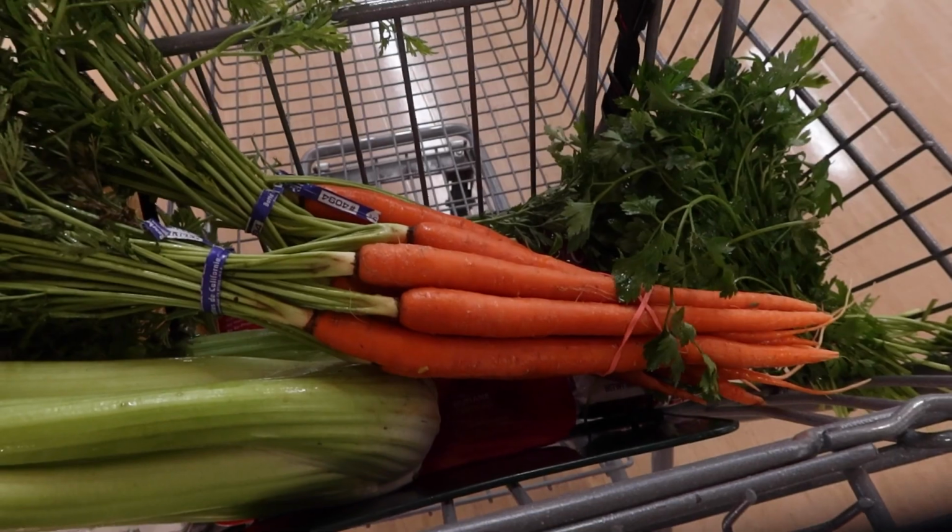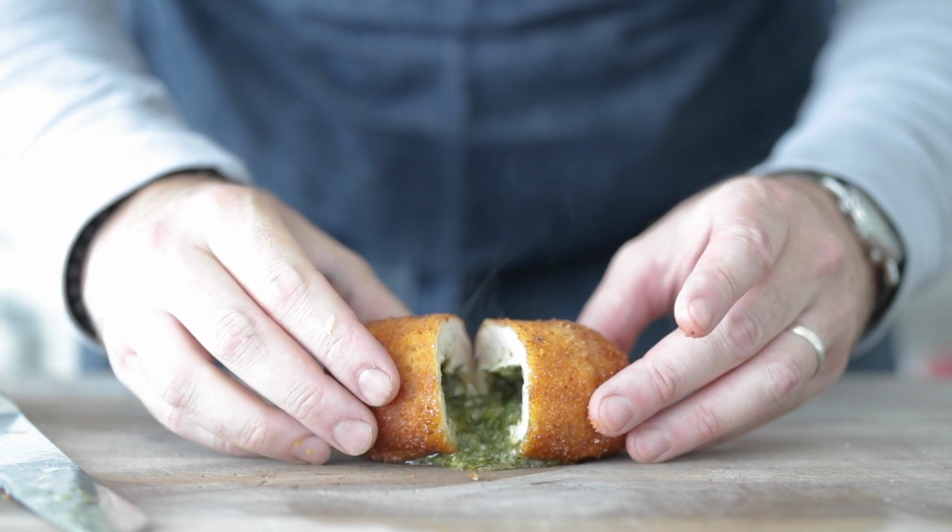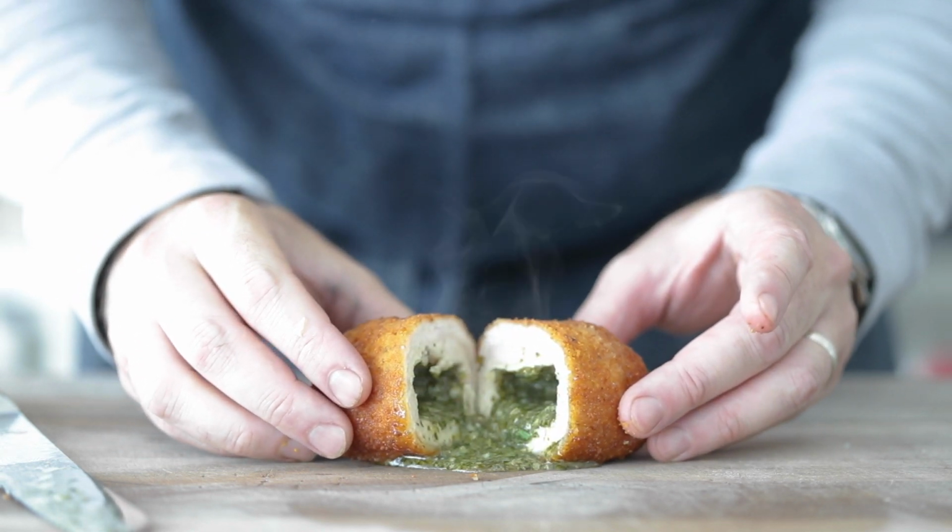So back to the chicken Kiev for a second. One of the cool things about it is you don't really need a sauce because after you slice it open, that delicious butter stuffing is going to pour out of there and boom, a sauce. But I sure hope that I have all the ingredients I need to make it because I'm just about tapped out on the budget. I'm pretty sure I have eggs.